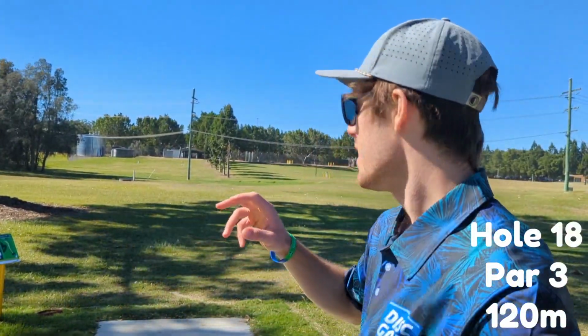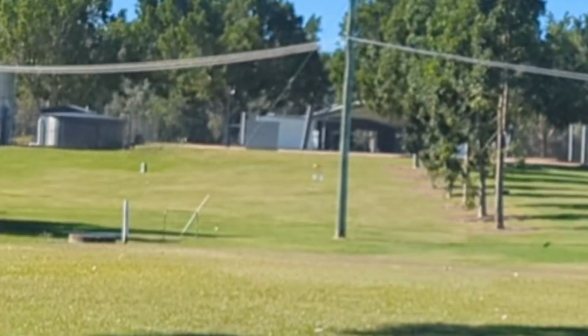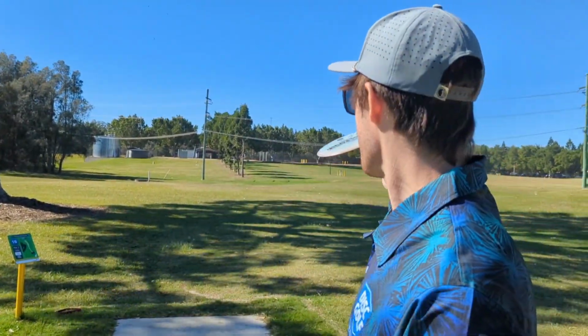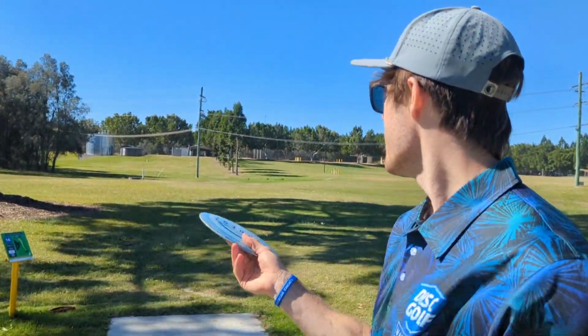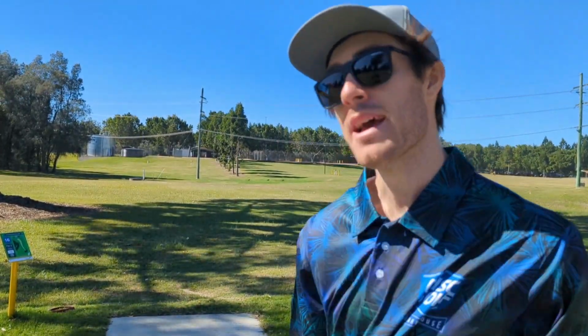Alright folks, we've made it to the final hole, hole 18. It's a big 120 meter par 3, which is dead straight in front of you pretty much. You've just got a row of guardian trees on the right to miss, which comes into play when you're playing the big backhand hyzer out to the right, which is what a lot of people tend to play. You can also go the forehand, a bit more direct at it, and a little bit less obstructed, but probably a bit of a pump to get it there. So we'll see if anyone can get it there in this crazy wind.